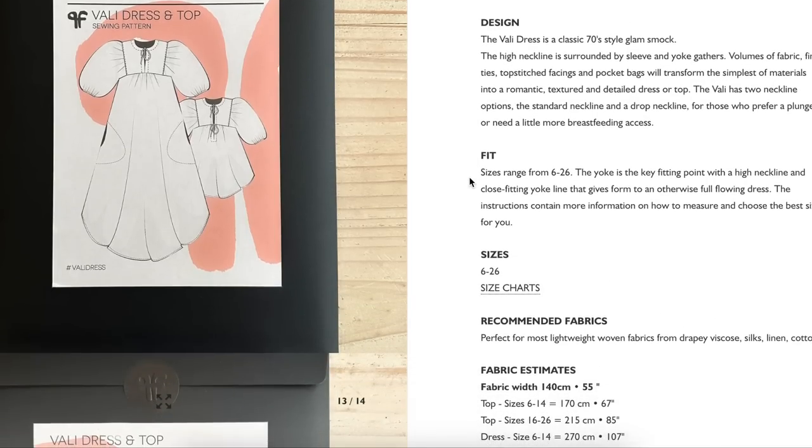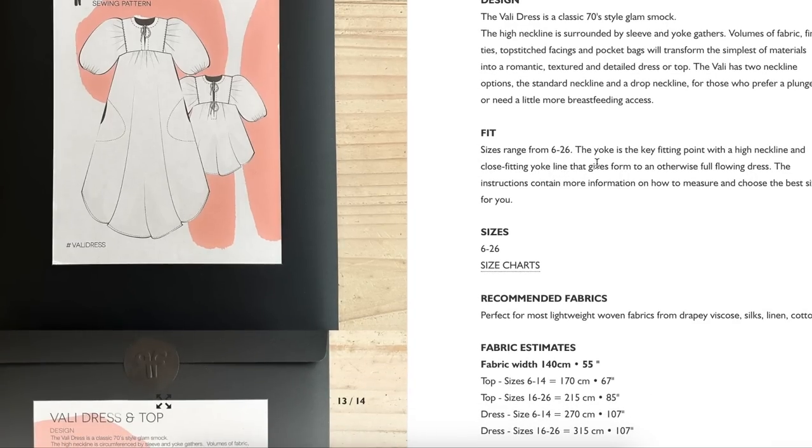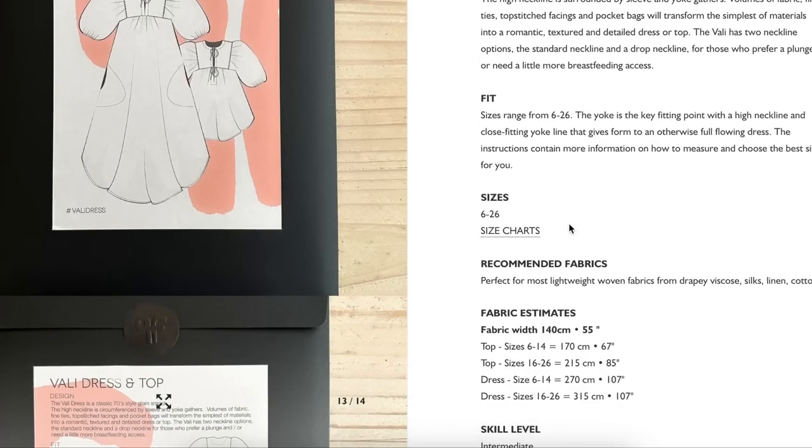That's thoughtful. The size range here only goes up to 26. Okay, so it's not their full size range. The yoke is the key fitting point with a high neckline and close fitting yoke line that gives form to an otherwise full flowing dress. That's her way of saying that, like, if you have really big hips and you don't fit into the size chart, you're probably going to be fine. Okay.